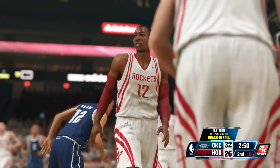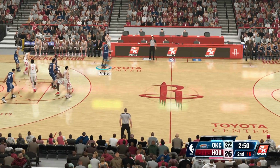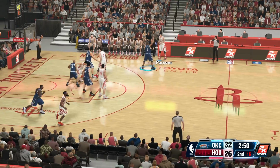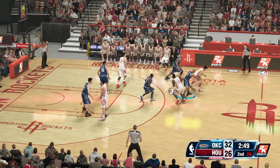Caron Butler is one of those rock-solid, steady vets. Just a pro's pro, we call it. Entering the final year of his contract. You know he's looking to be aggressive out there.